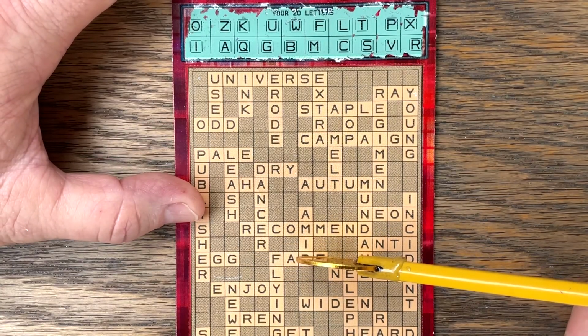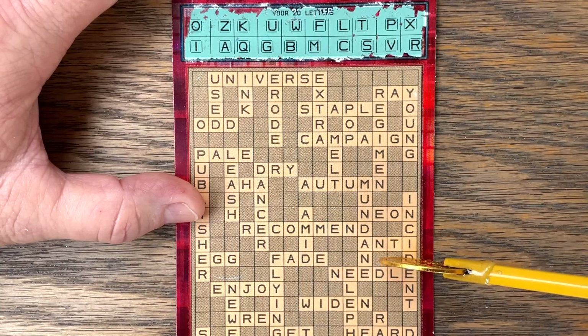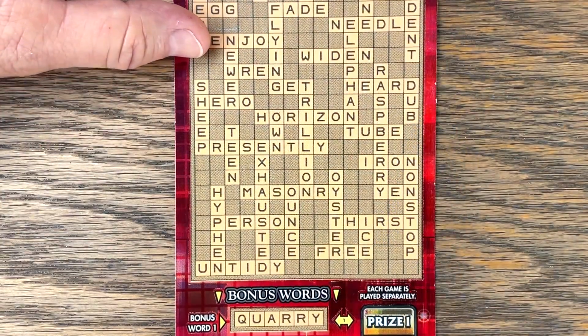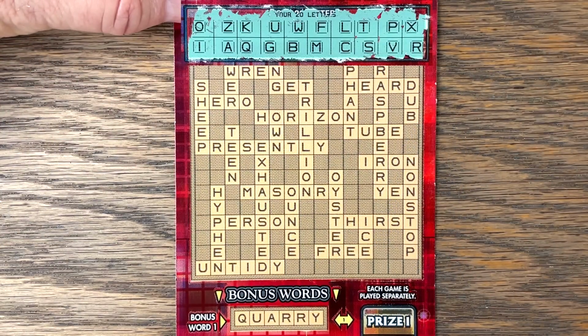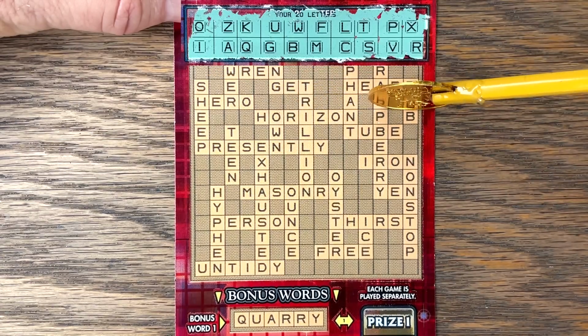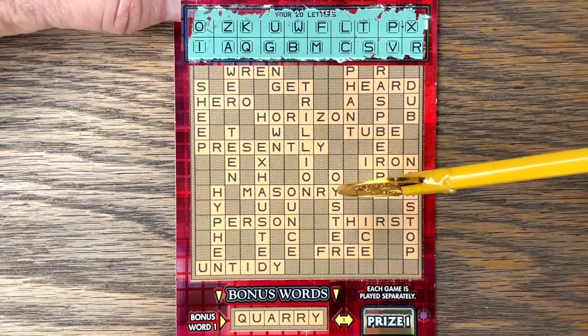Fade. And they'll give you at least one. We have no D, do we? No N. Let's move it up. See if we can get it down here. Where are we at? Ren? Yeah. Let's see. We have no E, no N. We needed that N bad. N, E, and an N.